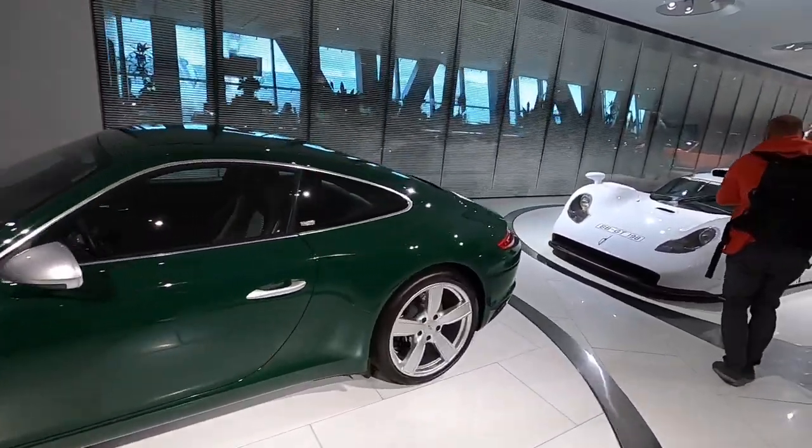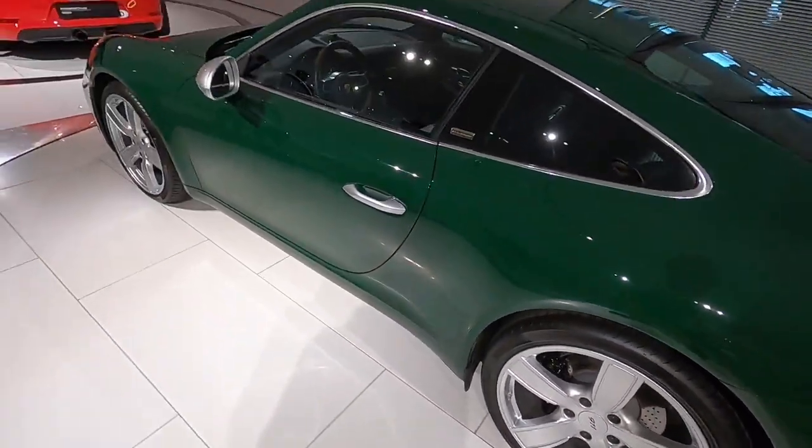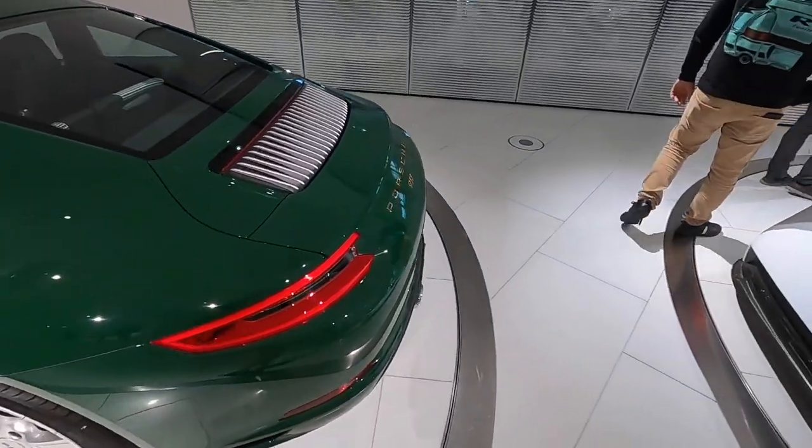I don't want to touch it though. You don't want to touch it though. Oh, what do you mean, dude? It's fine. Look at the front. Yeah, I know. It is what it is.